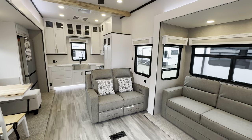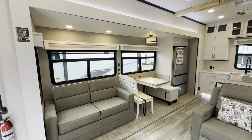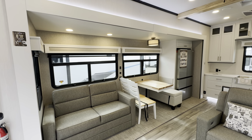If you guys have seen my videos before, you know that I love the rear kitchen setups. It's just one of those things. If I could get a rear kitchen with a good bunk model, that might be something me and my family are traveling around in. 6'10" tall slides.